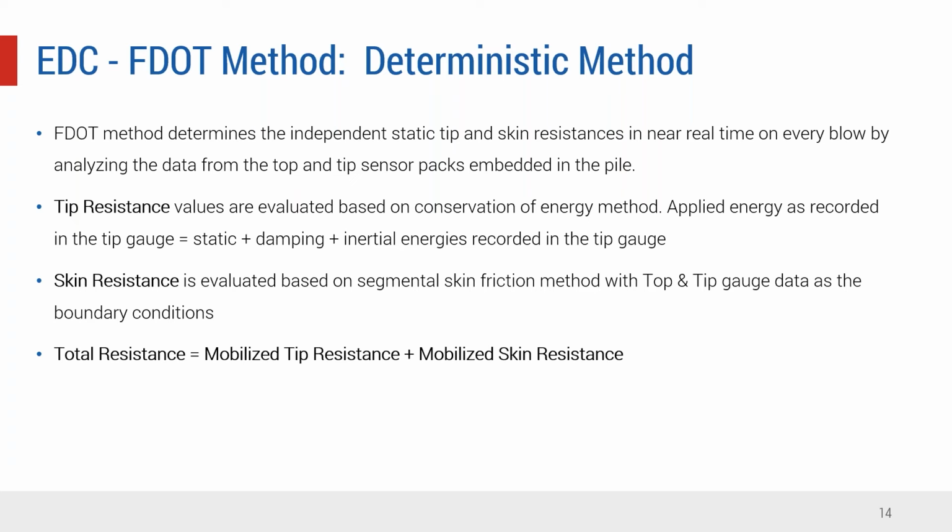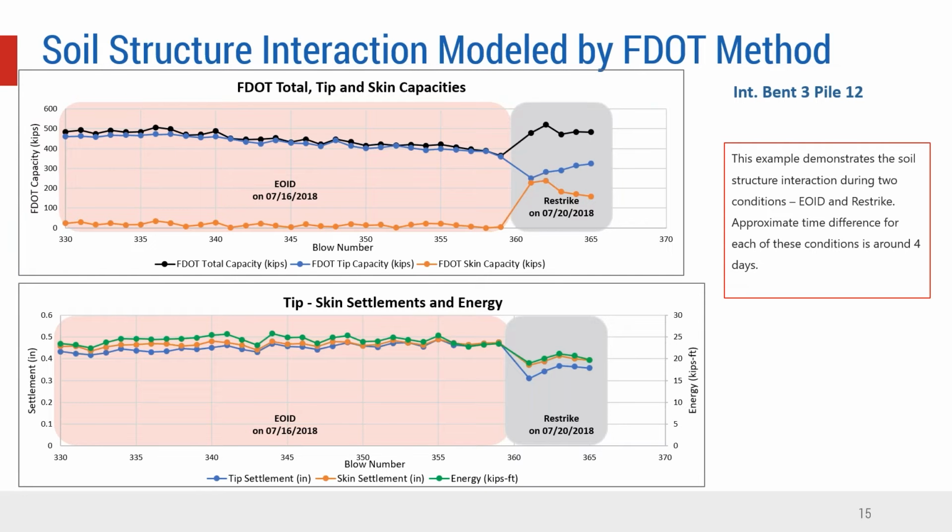I can illustrate this in the next graph. Here we have intermediate bend 3, pile 12. On the top of the graph, the black portion is your total capacity, the blue is the tip capacity, and the orange is your skin capacity. If we have only external sensors, we typically see just the black graph, and when we go back and run our signal match, we can see the independent tip and skin. With EDCs, for every hammer blow on the pile you get independent skin and independent tip, and you can get the total capacity.